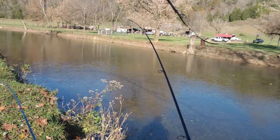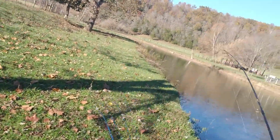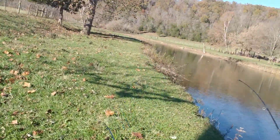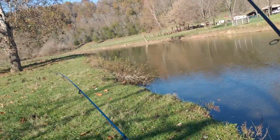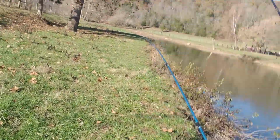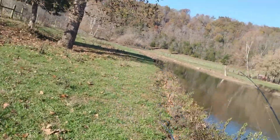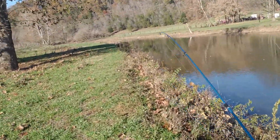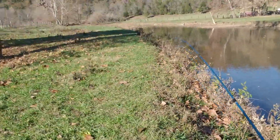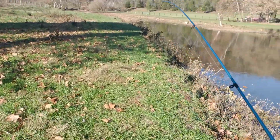Oh shit, I just spooked a bass. It was a decent one too. I would fish this, but it only looks like there's 2 feet of water here. Never know, there might be some dirty old bass hiding around through here. I'm gonna come up here to this side of the creek. Well, I know there's bass. If not, I'm gonna go ahead and catch some more bait.